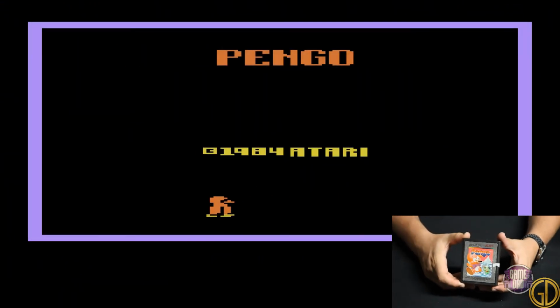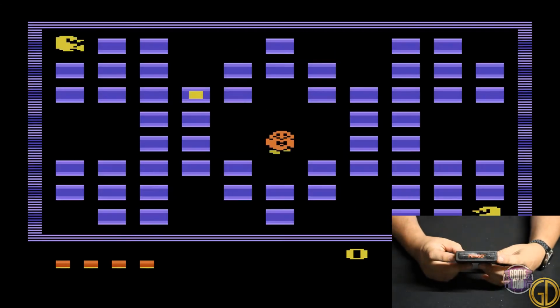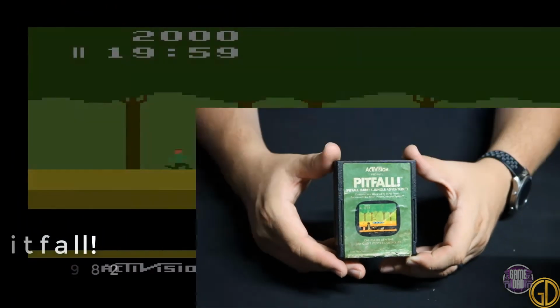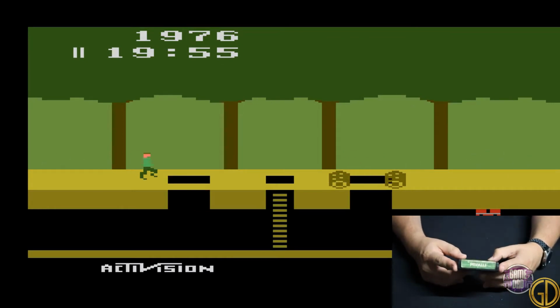In the game, you play as a penguin either breaking or moving blocks of ice around to defeat the enemies on the screen. Pitfall is another classic released by Activision in 1982. With the ability to go above or below ground, jump obstacles, and swing from vines, it's no wonder that this game was such a huge hit.